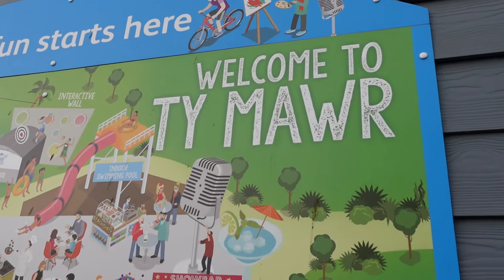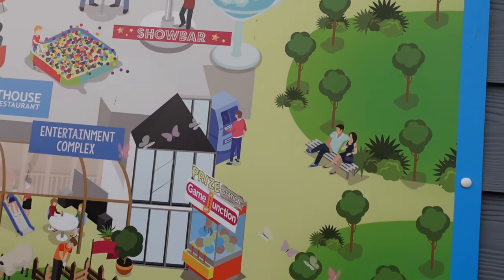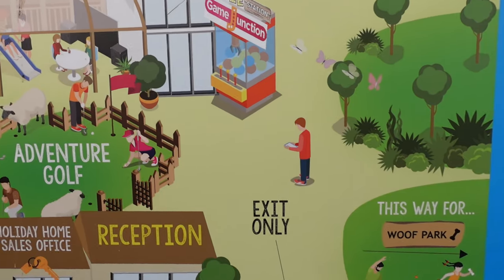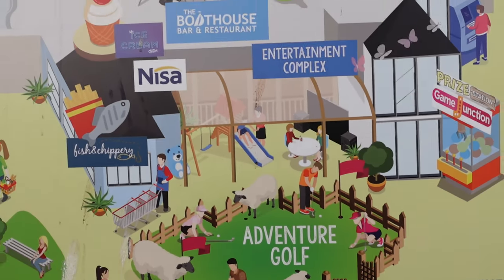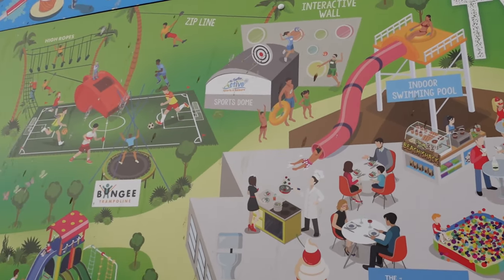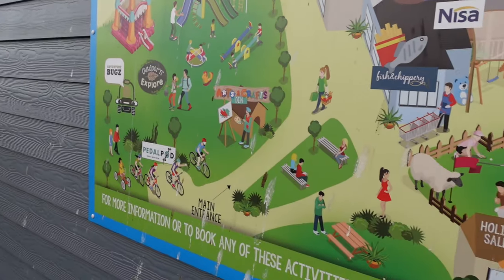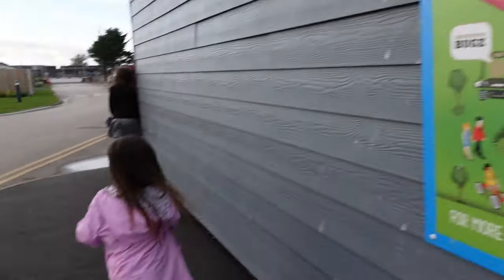So here's a map. We'll have to do that another time now because I've left the coins in the car. There's a bouncy castle, there's a play area. There's lots here. A bouncy castle, I just love the bouncy castle.